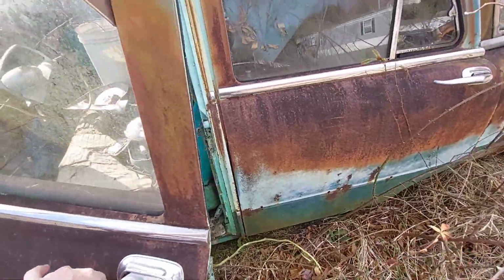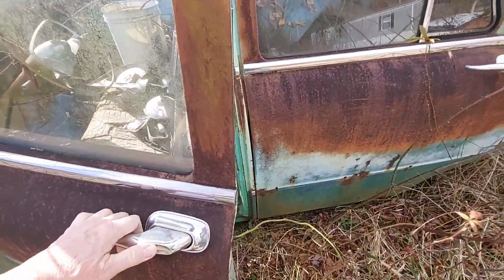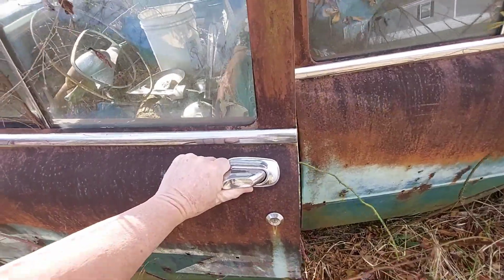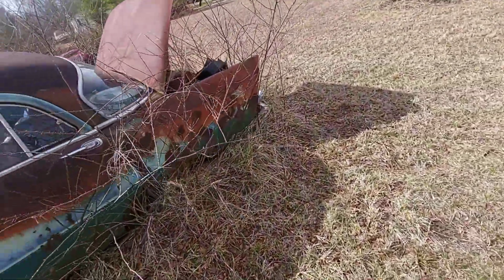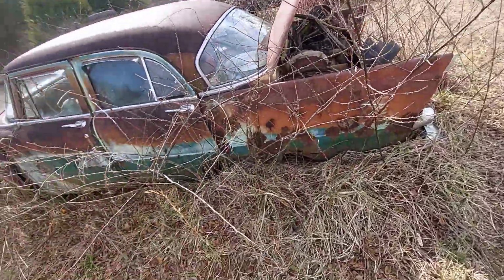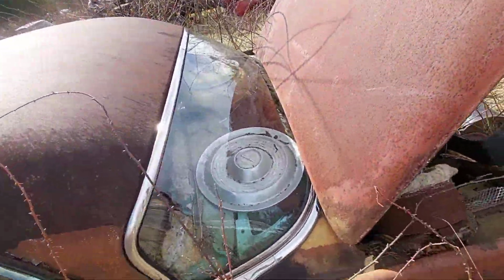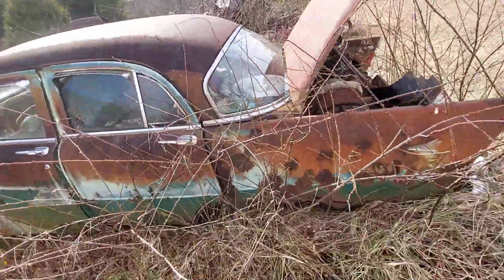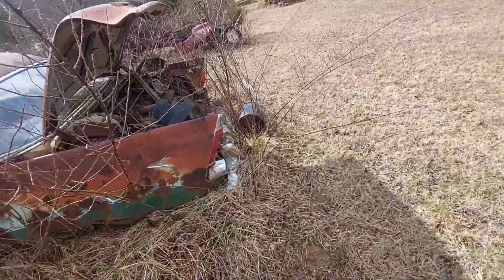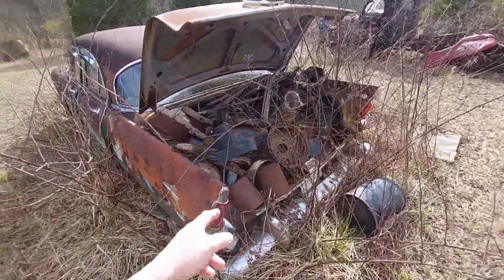Oh my goodness, this stupid briar stuff. Not too much fun getting inside of your leg, is it? Hey, check out that old Oldsmobile hubcap. I want to say that's a 56. Oh, gosh. But Plymouths were pretty good cars, too.